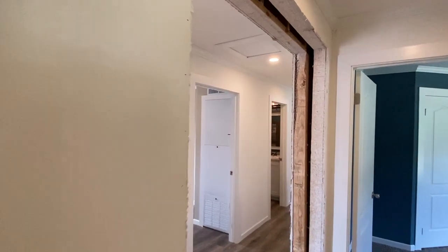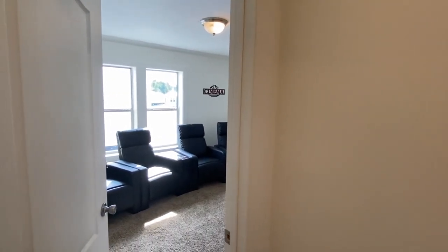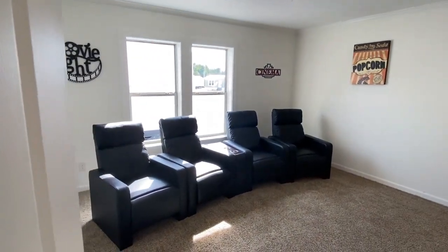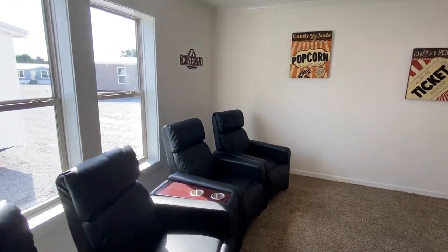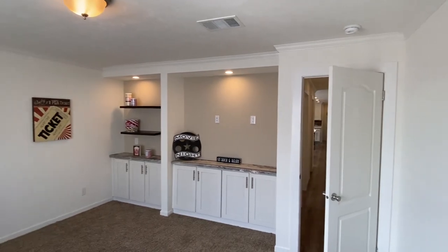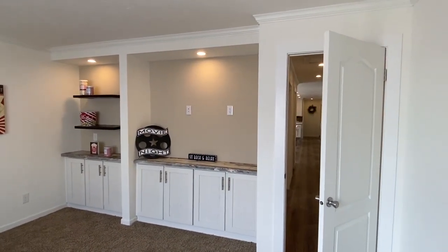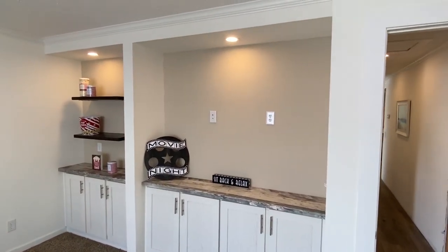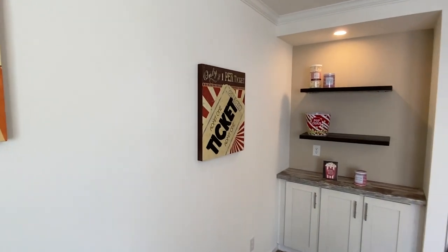All right, let's check it out right here. We're going to take a left turn. Look at this! They got it set up as a theater room. Now, this could be a den. You could probably even make this into another kid's room if you needed it, or you could have like a game room. Lots of things that you can do in here. They went ahead, they got the cabinets in here. They got it set up especially for movie night, you know, theater room.